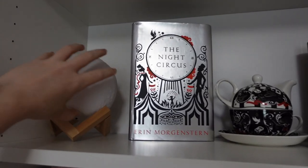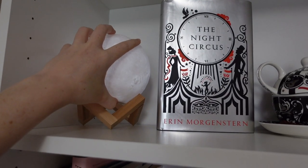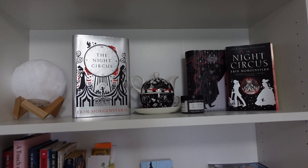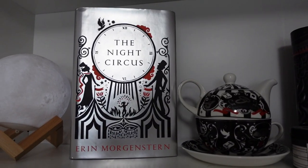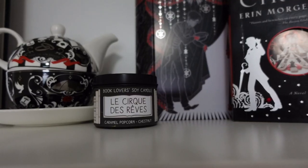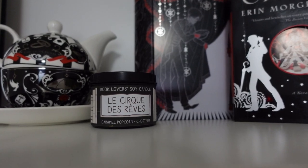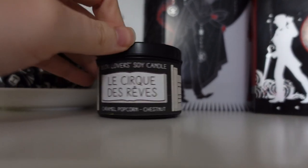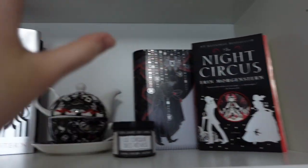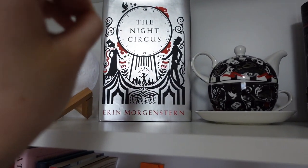This is actually a little moon that turns on, so I feel like that'll look cool at night with it shining up there with the Night Circus shelf. And this was the Illumicrate special edition that came with a teacup and things, and then I think this candle came from them too. It might have come, no, yeah, this candle would have had to have come from them. That book tin back there, and then the original copy that I actually read, and then this is just a beautiful copy to look at and adore.